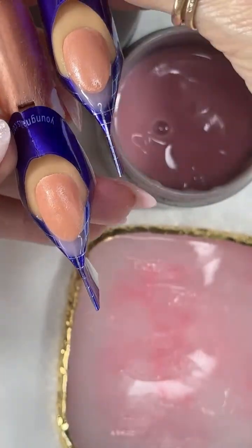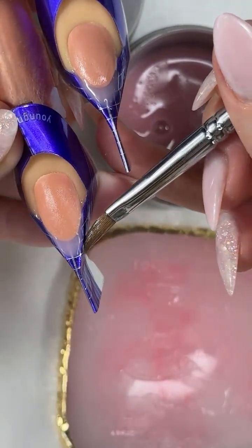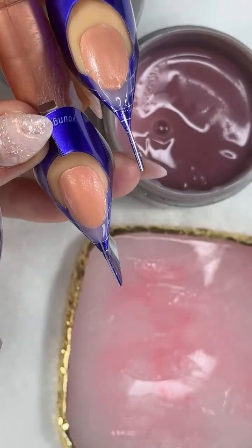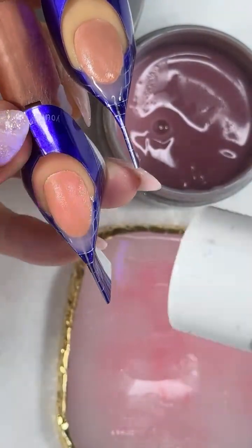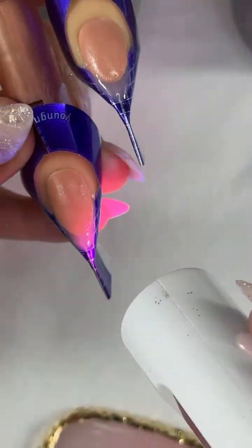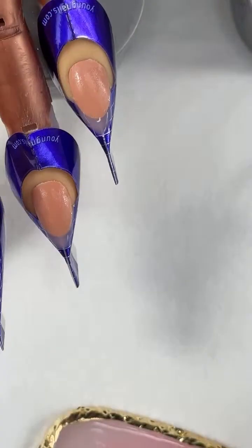Oh, I love that shape of nail. Okay, let's come right here. Beautimous. Oh, don't cure my gel. Okay, I'm going to go straight into base. Let me open my base.